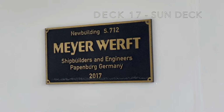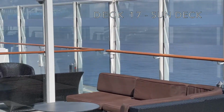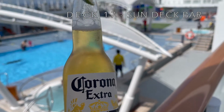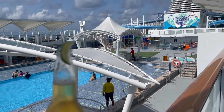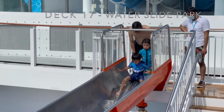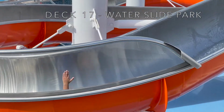For your information, this German ship is less than 5 years old. Passing by the sun deck bar, I will need another bottle of beer. It's another happy, sunny day. For families with children, you are sure to get a great time here.